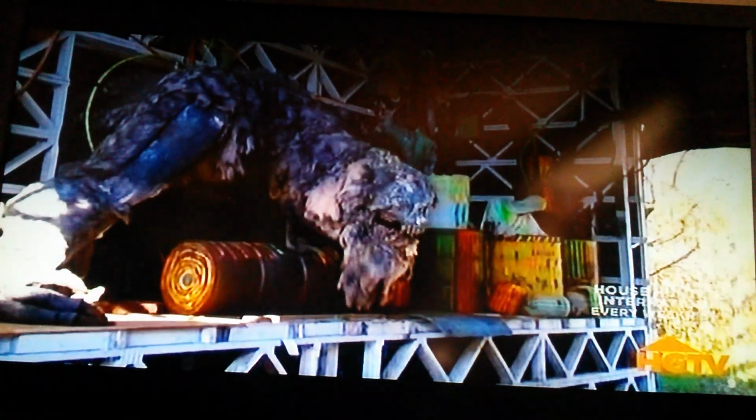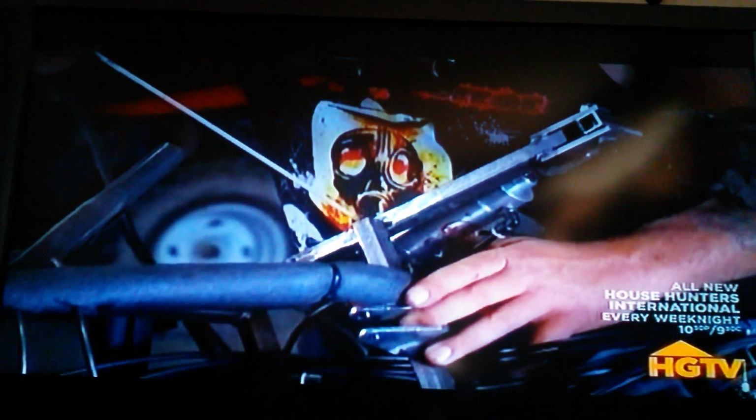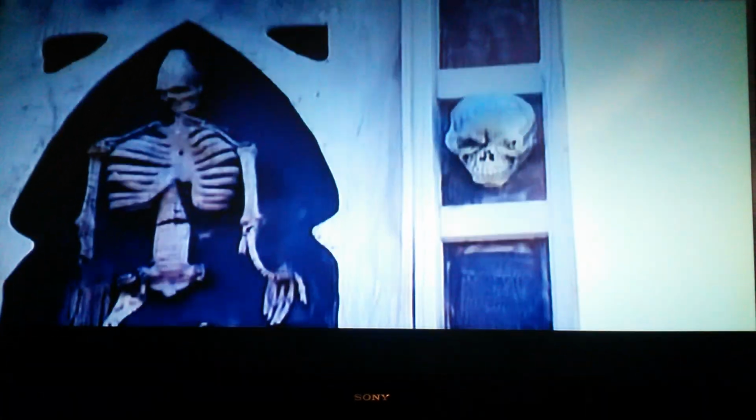All the installations are built from the ground up and take anywhere from 500 to 800 hours to complete. Ron and his team use primarily recycled materials that they find at local junkyards. Anything from an old car part to repurposed lumber is used to create the extraordinary and frightful scenes.